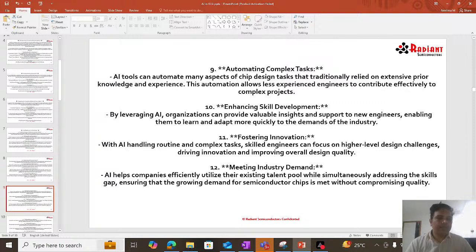AI helps companies efficiently utilize their existing talent pool while simultaneously addressing the skill gaps, ensuring that the growing demand for semiconductor chips is met without compromising quality. That's the most important thing, right? We don't want to compromise on our quality. So whatever the industry demand is, we need to meet it, and to achieve that goal, artificial intelligence will help us efficiently.